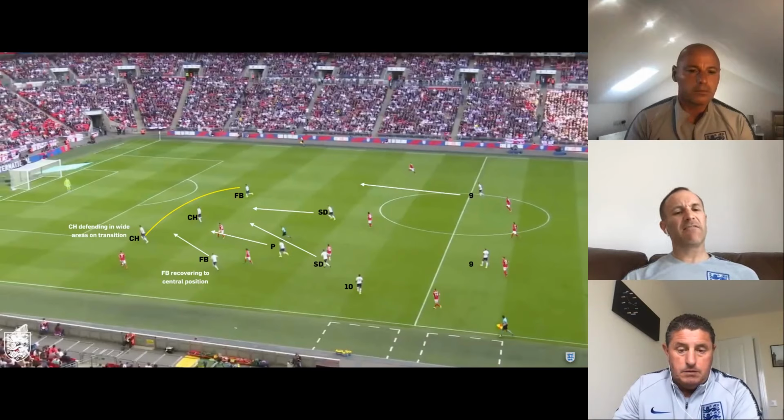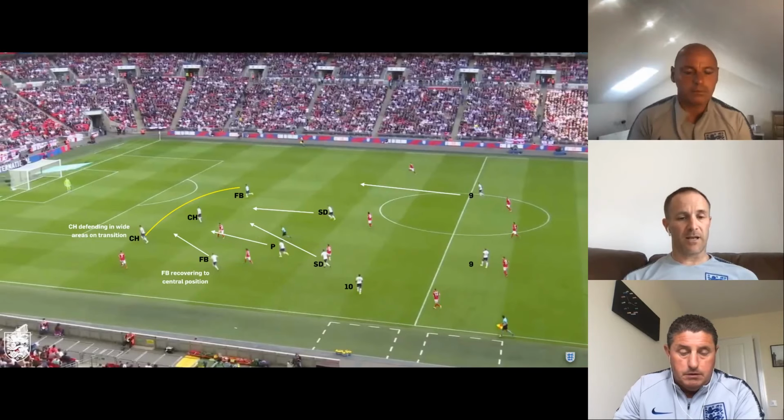So the distance here is important, the angle of the approach. The recovery runs are clearly important. We've got the fullback recovering to a central area, the pivot recovering to a central area, both side diamonds sprinting back to get back in, and the opposite nine trying to get into a transitional area. So I guess this slide illustrates a point: it's not just our fullbacks that need to be excellent 1v1. Clearly, the centre backs and all the team need to be outstanding at that sort of stuff.